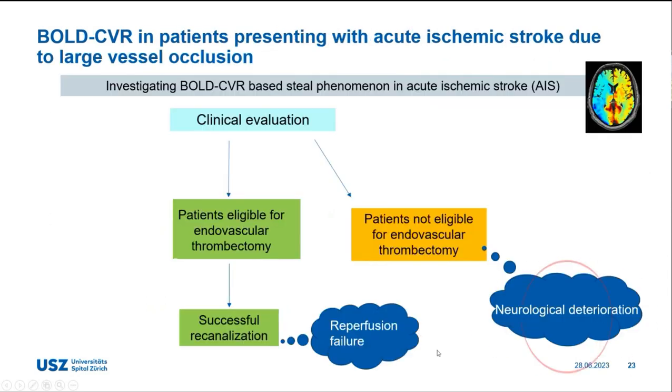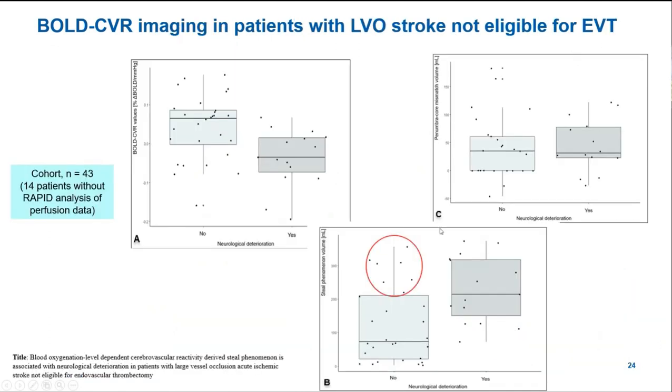Now looking at those patients that are coming in with acute stroke, on the current guidelines, they do not get reopening of their vessel, so the vessel occlusion persists. And we looked at that group that did not move or stay the same, but really deteriorated. So they showed a neurological worsening during hospital admission. Then we look at those patients.